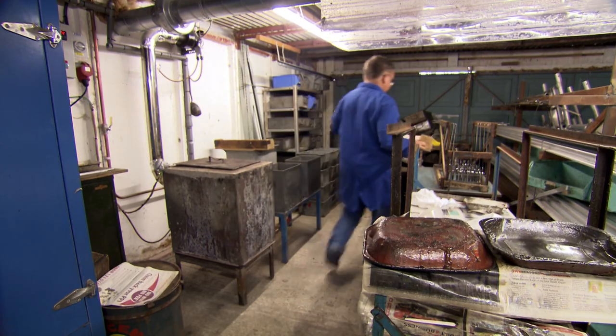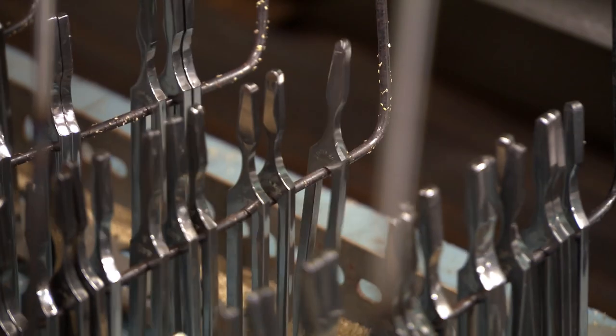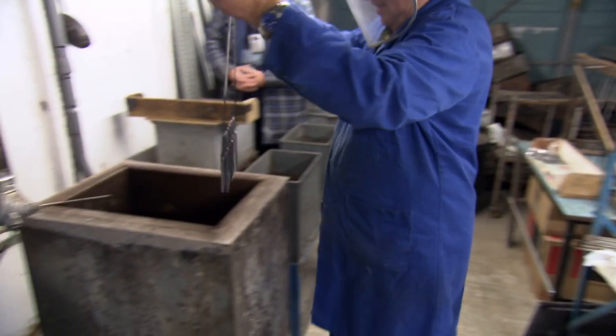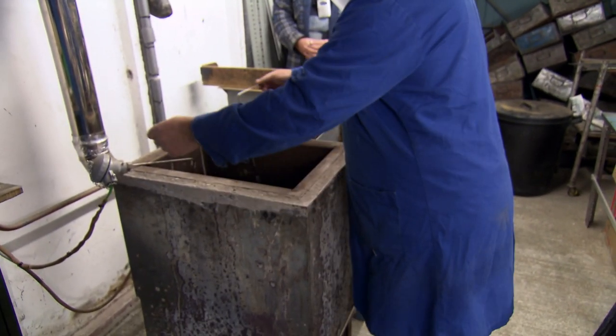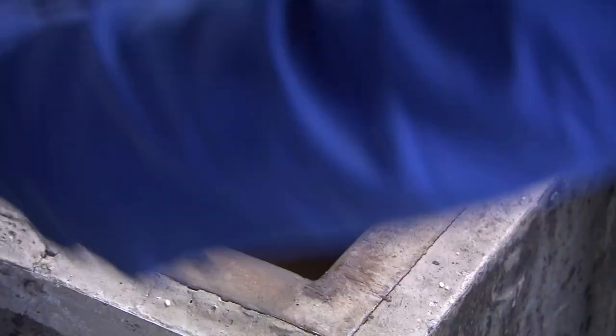The next problem is that rust could ruin the tuned forks and render them useless. The solution is a swim in something nasty. This vat contains potassium nitrate and sodium nitrite heated to 375 degrees Celsius.